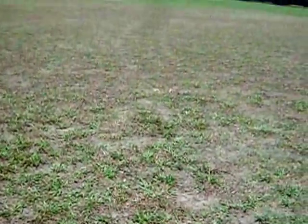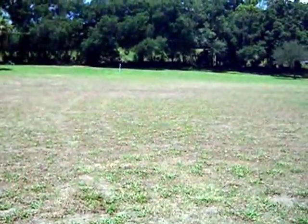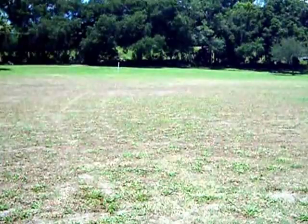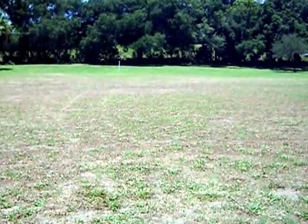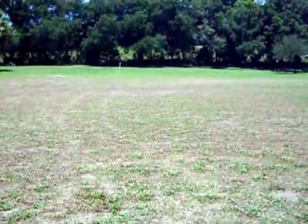Alright, you can see, I'm almost to the 150 marker there, to the hole, so not too bad at all. So I'll take that, I guess close to 250 or so, good bounce, good roll, I'll take it any day.